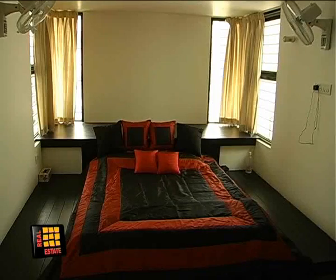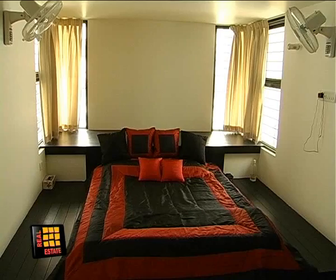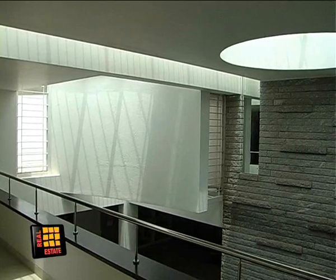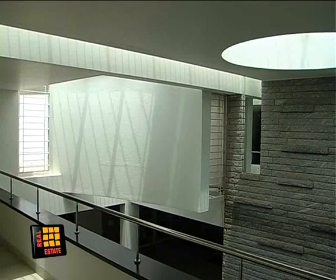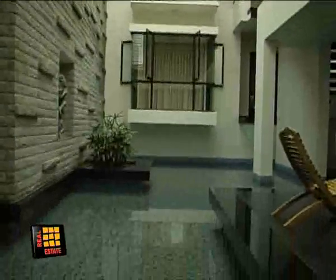I noticed the absence of ceiling fans in the house. Wall mounts and pedestal fans are used instead, resulting in a clean ceiling. Effective cross ventilation helps the house keep cool even on hot summer days. Natural light floods the home completely.